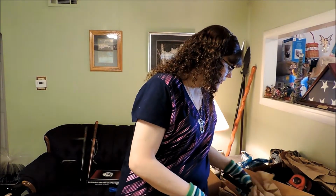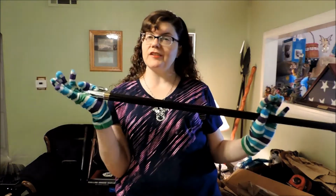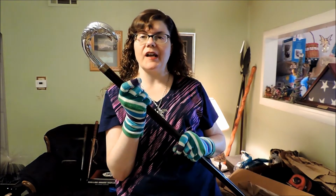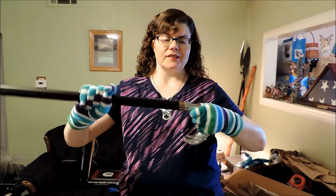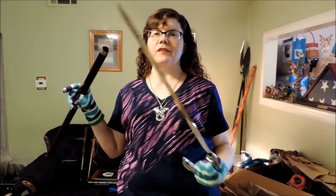Okay, next up is a cane. You could probably guess, considering this is a segment on weaponry, that this is probably not just a cane. In fact, if you unscrew it, it becomes a nice little innocent weapon.